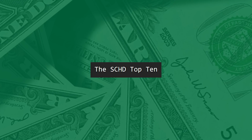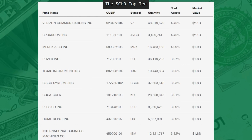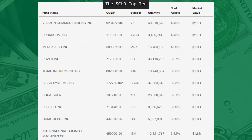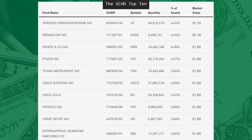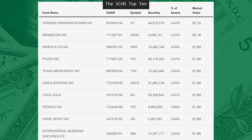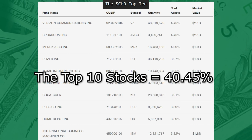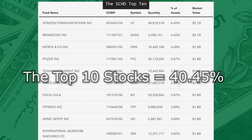Now let's look at the top 10 holdings of SCHD where it stands today. These are some fantastic dividend-paying companies. The top two positions are Verizon and Broadcom, both making up nearly 4.5% of the fund. The next 8 positions make up roughly 4% each. That's Merck, Pfizer, Texas Instruments, Cisco Systems, Coca-Cola, Pepsi, Home Depot, and IBM. And these top 10 companies make up 40.45% of the entire SCHD fund.